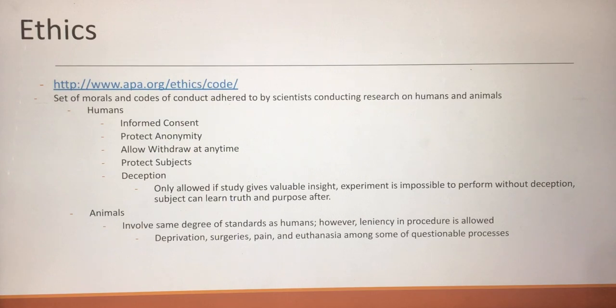Without reading into all of this, the APA does have certain ethics where you can't harm your participants in a study. And the same goes toward animals to an extent. You can't just blindly kill off rats willy-nilly for funsies in an experiment. They are supposed to have informed consent of anything you do. It's anonymous. They're allowed to withdraw at any time.